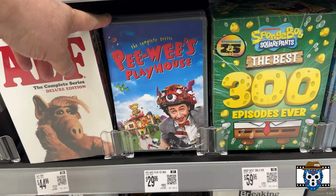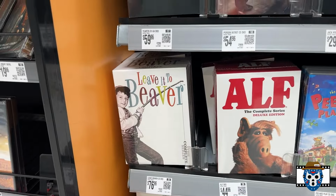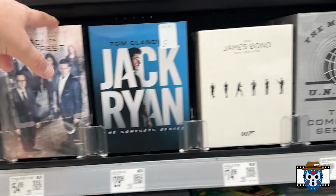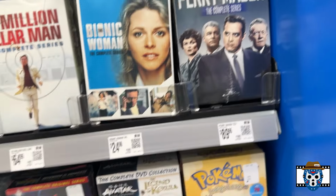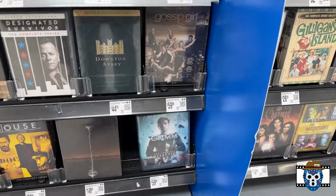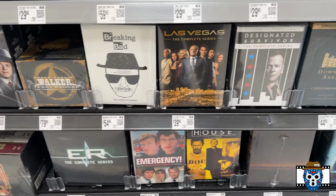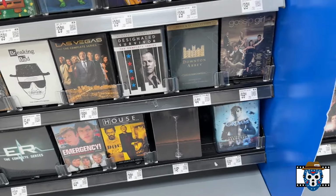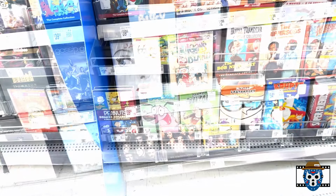series on DVD, Leave It to Beaver, Alf, Person of Interest, Jack Ryan, $6 Million Man, Perry Mason, Grimm, Designated Survivor, Las Vegas. Got some of those big sets down there. Fucking ER, man. That stuff's expensive. So, yeah. Pretty good selection of TV stuff in here.